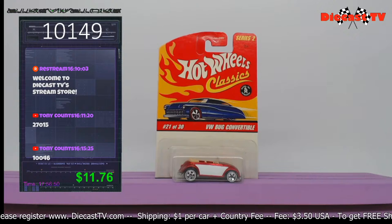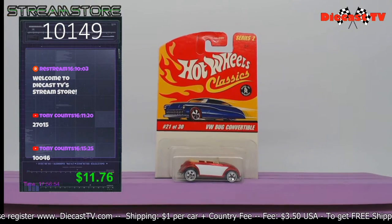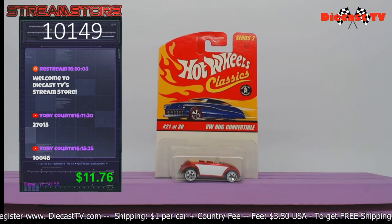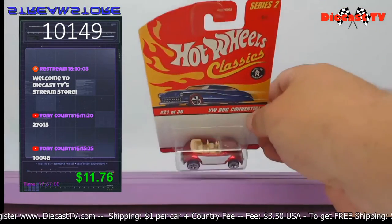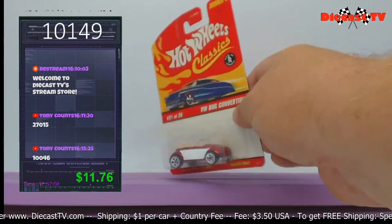Hey, check what we have here today. Hot Wheels Classic Series. If you guys collect them, they're awesome. They got the Spectra Flame paint. Beautiful red and white on this bug. Check this one. It's Series 2 VW bug convertible. Awesome all the way through. Look at that. Front is awesome. Sweetness right there. All right.